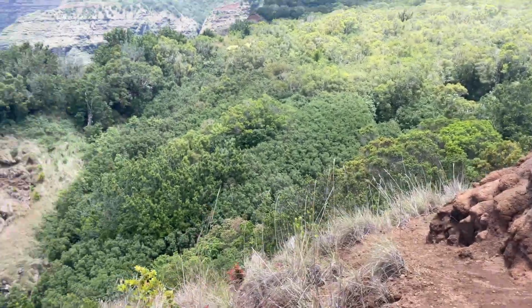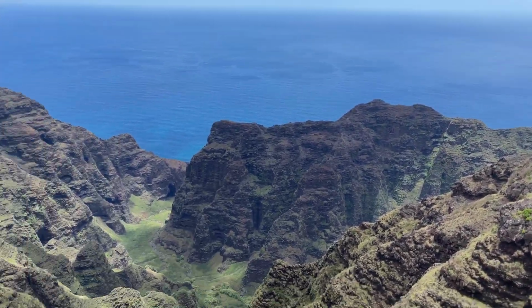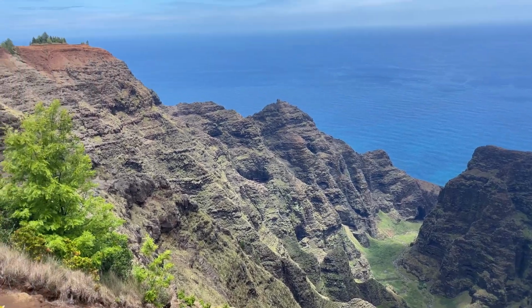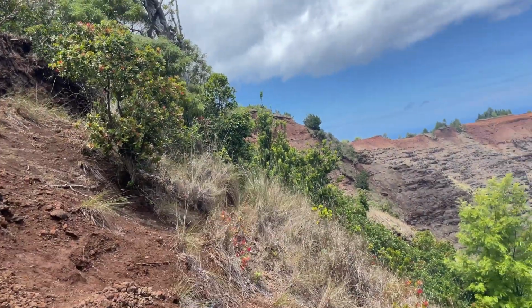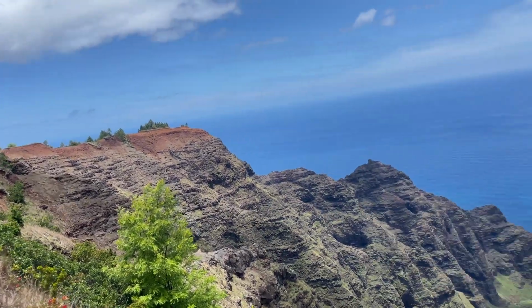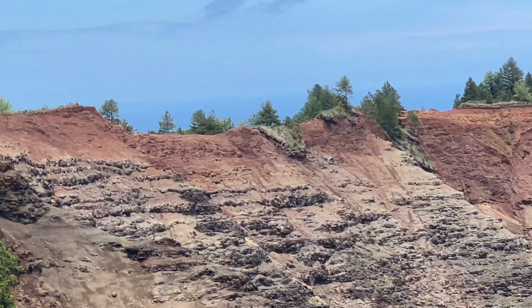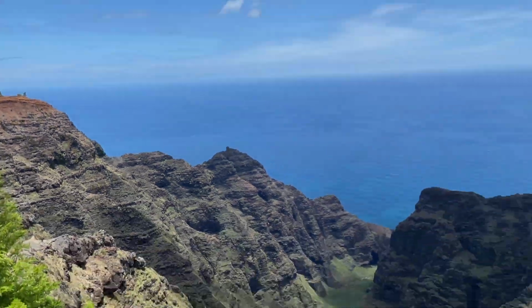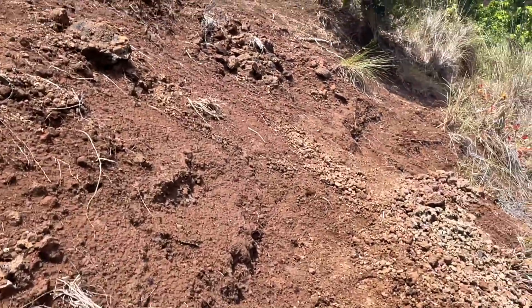Just came around that ledge and it opened up to this beautiful view. Oh my gosh. And I'm pretty sure that that's where I'm heading, so I don't know if I would recommend this. Oh, you can see people over there. See? I don't know if I'd recommend this. So far, it's been okay, but this is a little dicey.